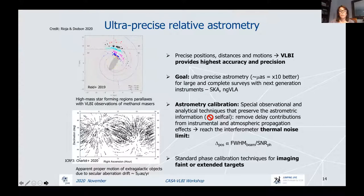So, ultra-precise astrometry. VLBI is the technique that provides the highest accuracy and precision for determination of positions, distances, motions. And the goal is to reach ultra-precise astrometry, 10 times better than we are doing right now, so achieve microarcsecond resolutions. But not for individual sources, for large and complete surveys. We will be able to achieve this with next generation instruments like the SKA and ngVLA.